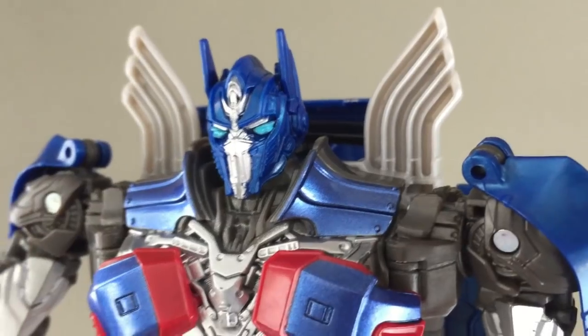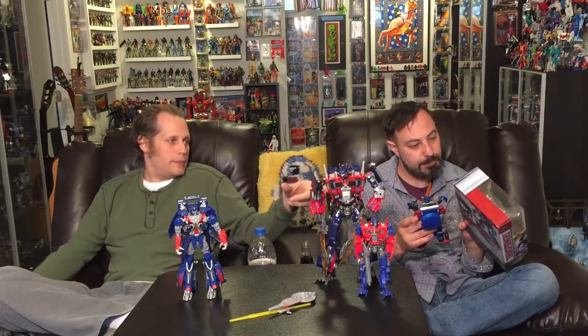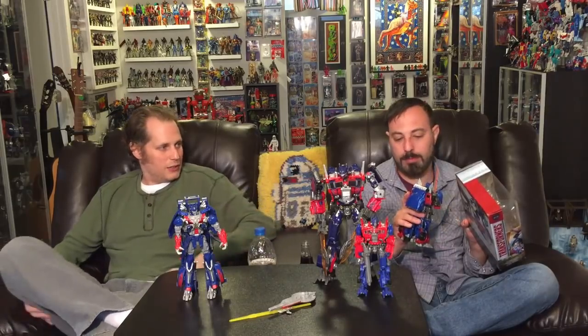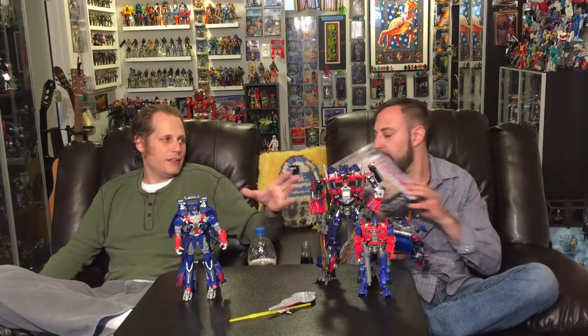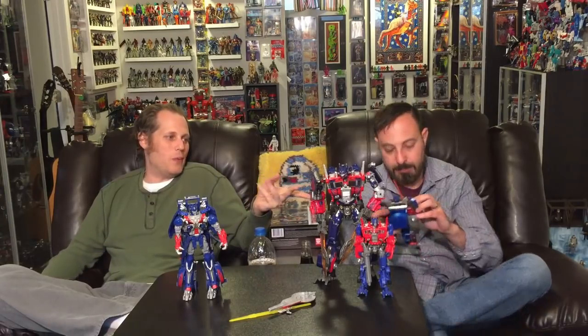I like the pipes, but you said it's not screen accurate. They're not. I see. But you know what? I like the pipes too, to be honest. I could go either way. They could fold them down. They could easily put a hinge in there and have them fold. They could fix that. They could compress that thing so much better. I just don't know if people want this Prime.